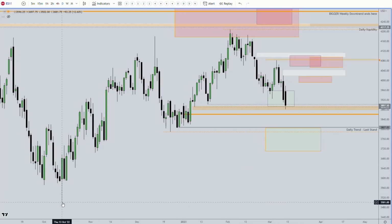Since our lowest point at around $3,500 occurring on October the 13th, we had this aggressive move up, and this bigger daily uptrend is still intact until we break 3,805 roughly on a closing basis. So let's keep that in mind, especially as this level is also lining up with another weekly target box.